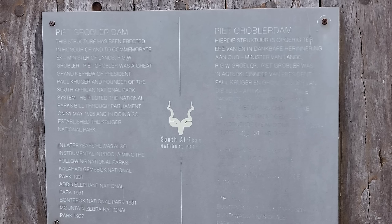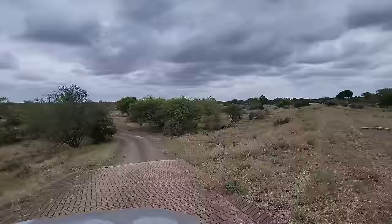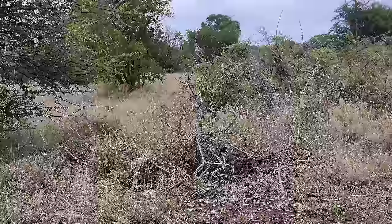Now, you and I always thought Mountain Zebra was a young park. Yeah, meantime it's not. It's just a little younger than Kruger. Wow. Afrikaans is unfortunately way too faded. Interesting, Piet Grobler Dam. And the last time we were in the Kalahari Gemsbok, it was still the Kalahari Gemsbok. Whereas it's Kalahari now. Yeah, transfrontier.